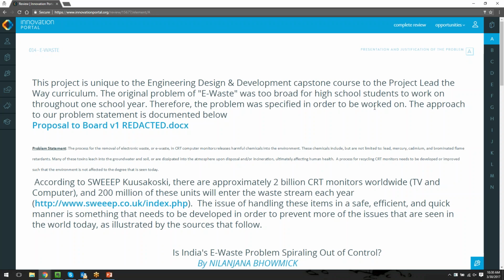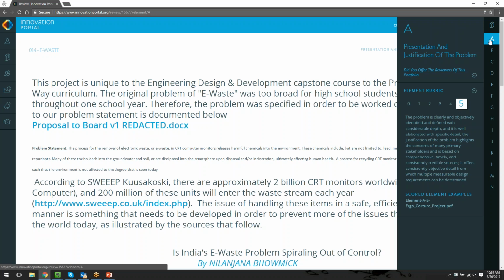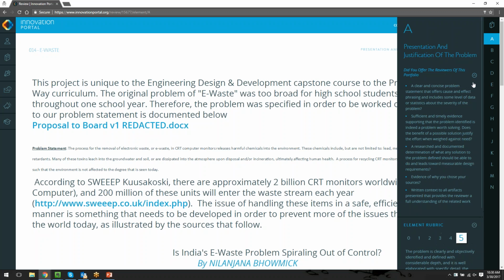So to evaluate this work, we can access the rubric in the right-hand menu bar as well. When we hover over A, we can see that the category is presentation and justification of the problem, really the first step on the engineering design cycle to make sure the problem that you're about to solve is worth solving. If we click this drop down here, the reflective questions are listed here. I like to use this to know generally what content is going to be covered on this tab in the 3-ring binder. When I talk with students, I refer to this as a checklist for them, to make sure they cover all these points.